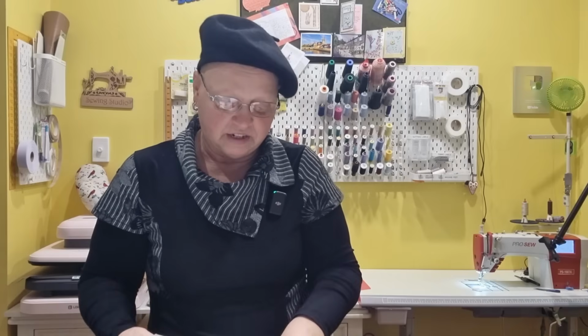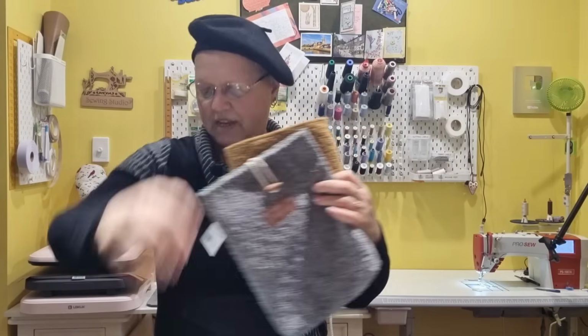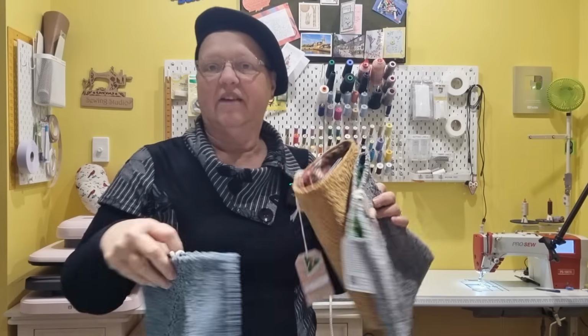So there's nothing fancy about it. They hold a decent sized book. So these are some of the colours I've got here, and these have been an incredibly good seller. So much so that I've actually made 40 or 45 to date, and I have sold 25 book pouches in the last 3 months. These have been absolutely amazing.